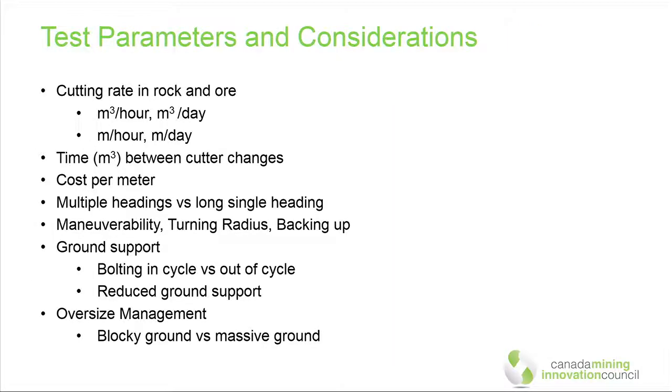So some of the test parameters, and I think this is the last or second last slide, and these are the types of things that we'll need to collect for our CMIC discovery project as well. So cutting rate of rock, in rock and ore. How much can a mechanical excavator cut in an hour is important, but how does that translate into an 8-hour shift or a 24-hour day or in a week, in a month? It's not just about instantaneous rate. We need to reproduce that month after month after month.